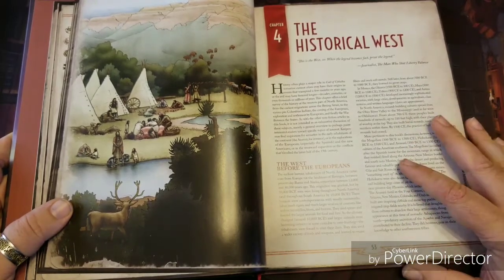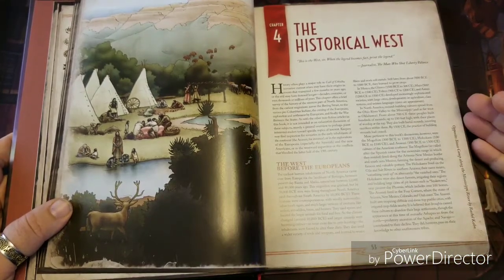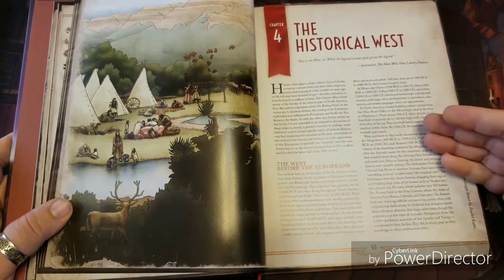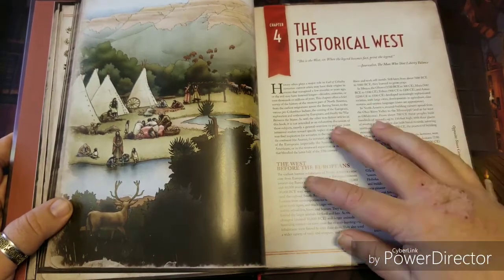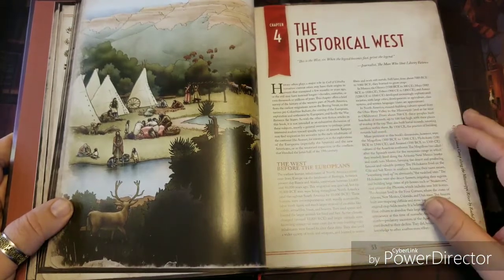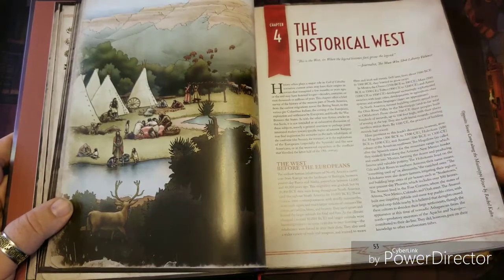So in the core rulebook, you get a whole section in the Investigator's Guide, a whole section on the 1920s. In this one, you get a whole section on just the historical West, at the end of the Civil War, all the way through, and it gives you a little bit of what's going on in Europe, what's going on in the rest of the world, and with a main focus on sort of the Old West period or section of the United States. This is phenomenal.